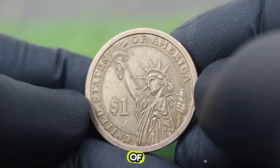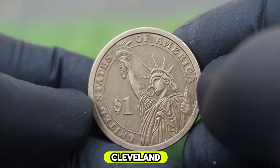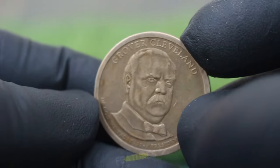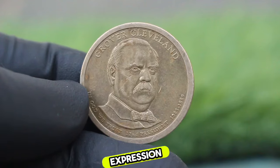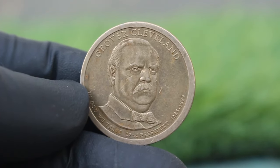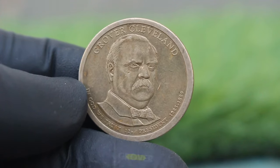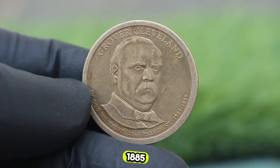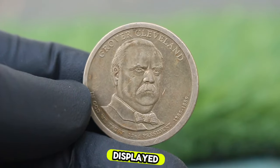The obverse side of the coin features a portrait of Cleveland, crafted with great care and attention to detail. Cleveland's facial features are sharp, and his expression is both dignified and reflective, much like the man himself. Above the portrait are the words Grover Cleveland, with the dates of his presidency, 1885 to 1889, displayed below.